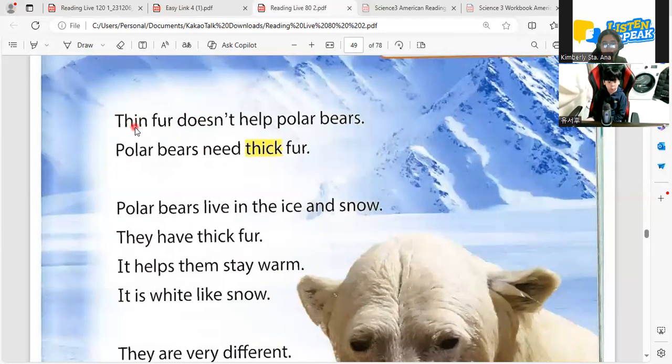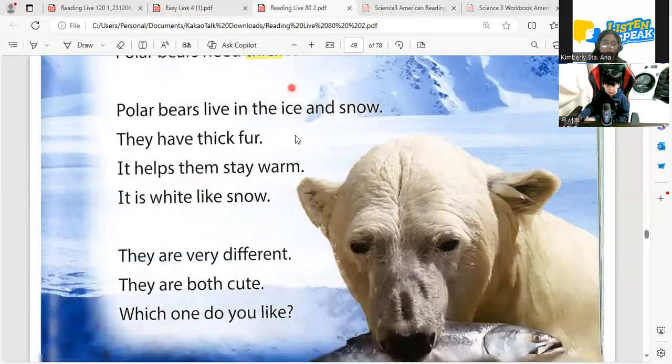Okay, let's have this one. Panda bears have thin fur, and I have polar bear. Polar bears need thick fur. Polar bears live in the ice and snow. They have thick fur. Thick fur helps them stay warm. It is white like snow. They are very different. They are quite cute.